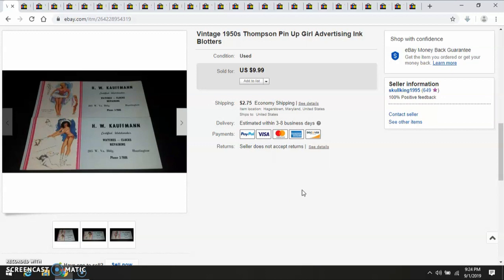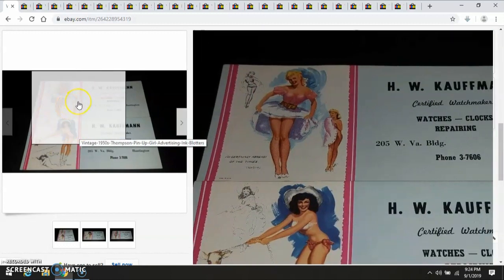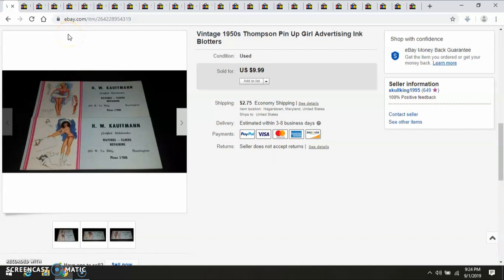The very first item that I sold happened to be these two Pinup Girl ink blotters. Bought these in a lot with a bunch of other pinup stuff, and I just decided to go ahead and sell them. Girls were neat looking, but they just didn't really appeal to me. I'm more of the arcade card collector, not the ink blotters. Bought those in a lot of stuff for I can't even remember how much because it's been so long. But I sold both of those for 10 bucks.